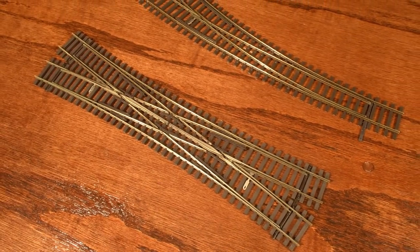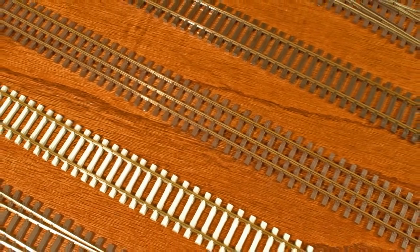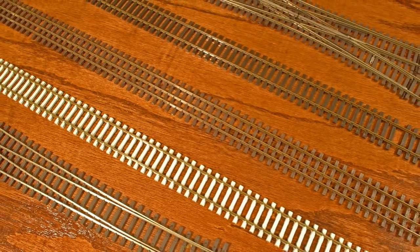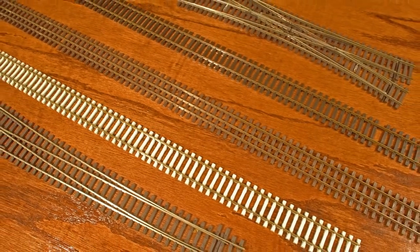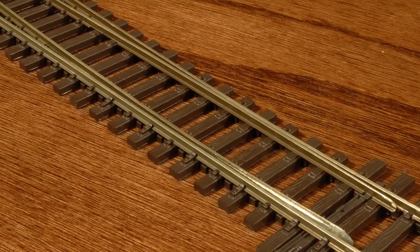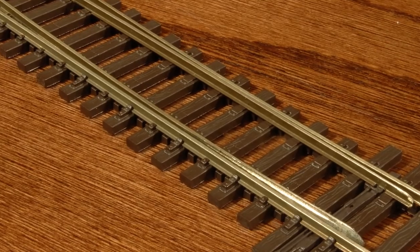We got a double crossover on the table. We've got dual gauge, narrow gauge, standard gauge track, and dual gauge here. And the one thing that they pointed out to me is the HO scale track also comes pre-weathered. All the ties have got all the detail of the woodwork on them and the hardware that holds the track into place. And check out how flexible this is.